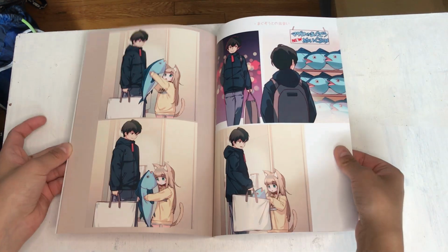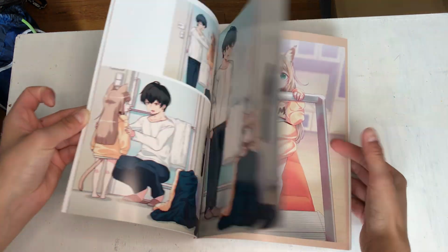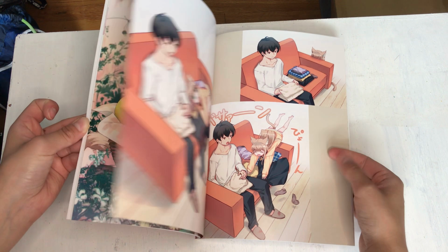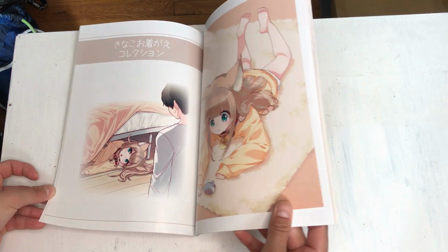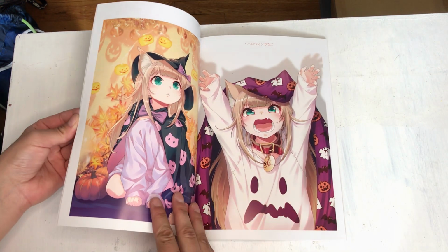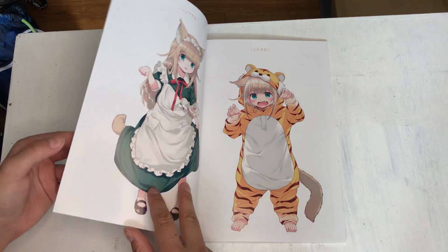And then I also have the fourth volume, and this is the most recent one that came out, and very cute. She's got this very large sweater, just yawning, so cute. So I would like to collect these pretty much yearly. I did find these off of Buyee. Not too sure about the prices. I feel like maybe they were like 1,000 yen or over, but yeah.